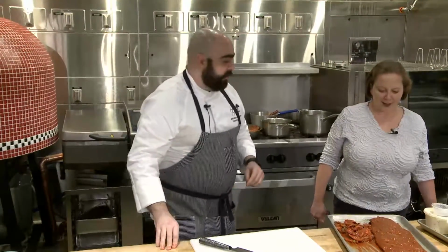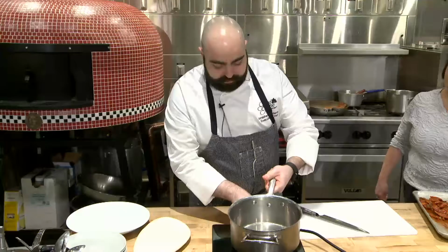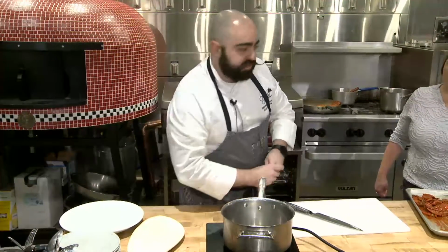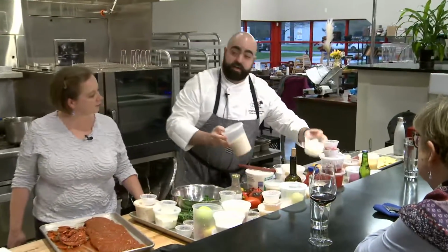Right. Good note. So after this, I would say let's follow with the risotto. So it's almost a traditional risotto. We will start browning the rice with a little bit of lard instead of olive oil.